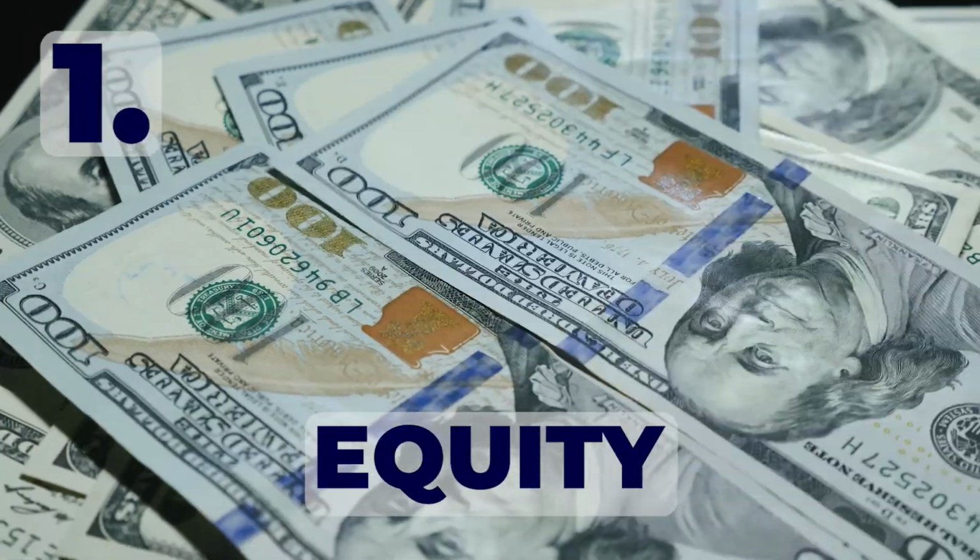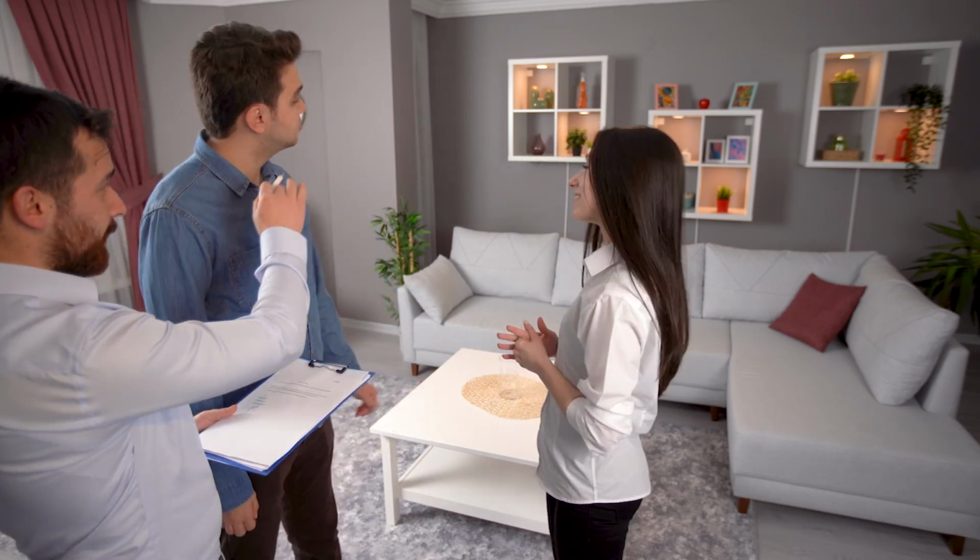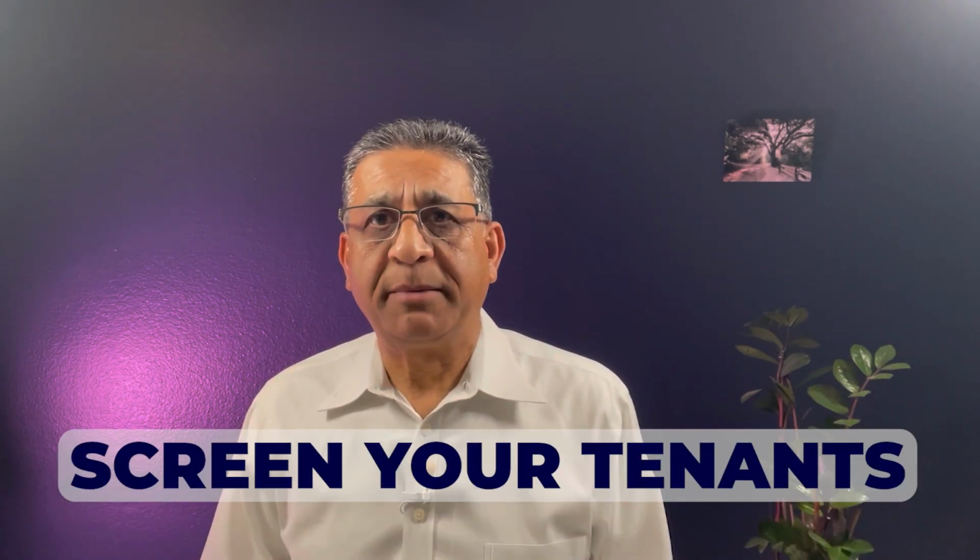Here is point number 1 where you can make more profits, more cash flow. That is by screening your tenants before you put them in. It's very critical these days where there are a lot of regulations when it comes to eviction or tenants not paying you. So the first thing you can do before you even put a tenant in your apartment or in your complex is screen them properly.